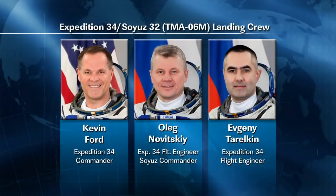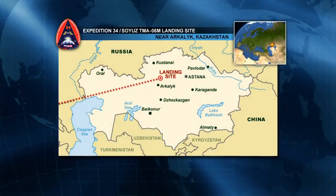And on Thursday, the three Expedition 34 crew members wrapped up preparations for their return to Earth. After nearly 5 months aboard the International Space Station, Commander Kevin Ford of NASA, Russian Soyuz Commander Oleg Novitsky, and Russian flight engineer Yevgeny Tarelkin were scheduled to undock their Soyuz spacecraft from the space station yesterday evening. Because inclement weather prohibited the recovery efforts, the Russian Federal Space Agency decided Thursday late afternoon to postpone the evening's landing of Expedition 34 and its Soyuz TMA-06M spacecraft.